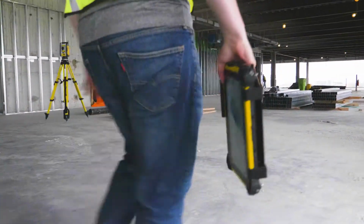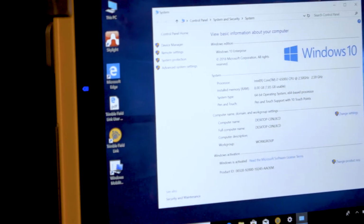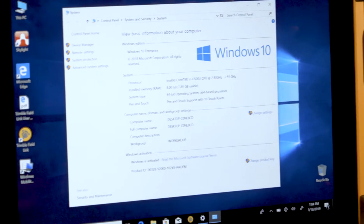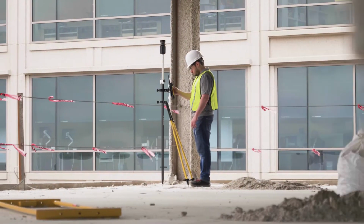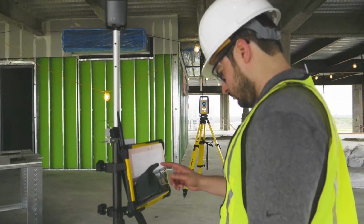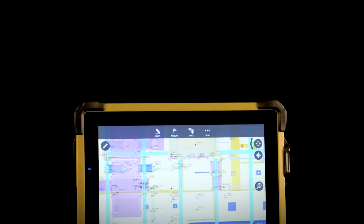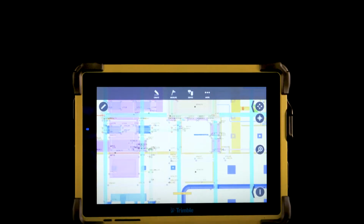in mobile computing platforms. The first thing that stands out is the vibrant, daylight-readable 10-inch multi-touch display. This job site-ready display unlocks the power and flexibility of Windows 10, providing intuitive and responsive touch controls to even the most challenging job site environment. Housed within a military-spec IP65 dust and moisture-protected enclosure, the Trimble T10 is ready to work.